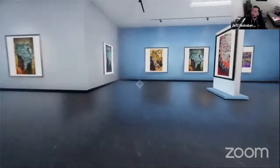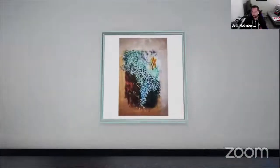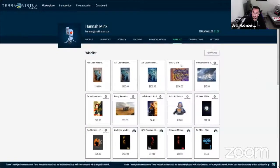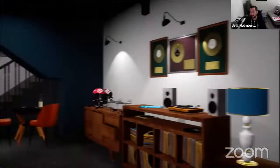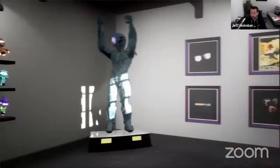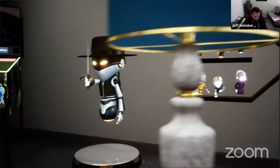And I do want to mention, as an aside to people wondering how to get these or whether they have to pay for them: the answer is no. All you need to do is go over to terra.virtua.io and sign up for an account. Everything you see here, besides the collectibles, the fan cave, the art gallery in a Terra Dome, is free. So you do have access to them. Sorry to go off topic, Matt, but I want to just get this out, considering you're asking me about that.